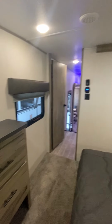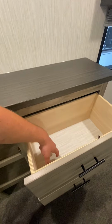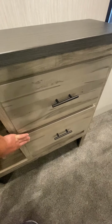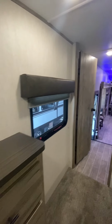It is awesome. And right here, a mini dresser, 2 pull-outs, some shelves over there, put a little DVD player, do what you got to do, socks, boxers, all that good stuff. You know what goes there. I don't need to tell you. And a place for a TV. You got all your cable hookups up on the roof.